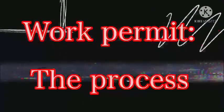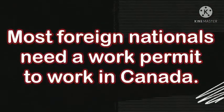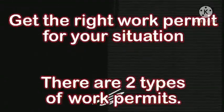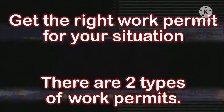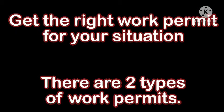Permit. The process. Most foreign nationals need a work permit to work in Canada. Get the right work permit for your situation.